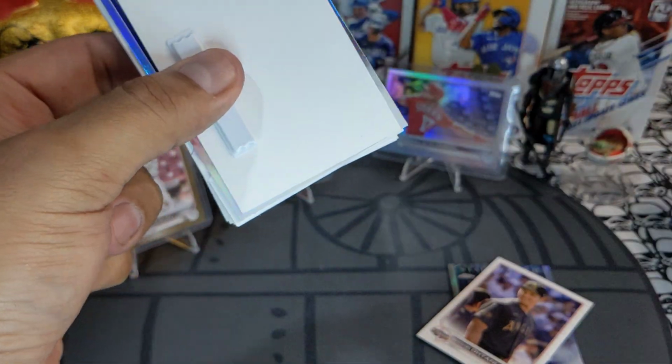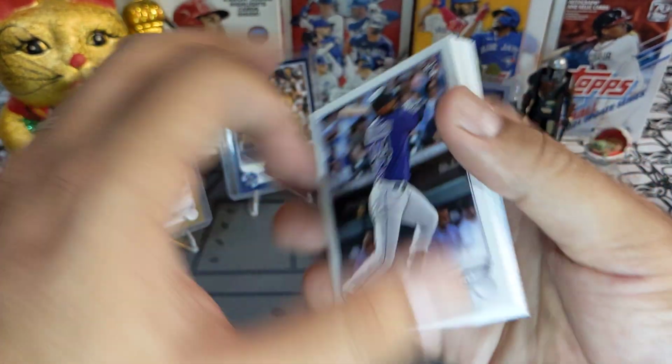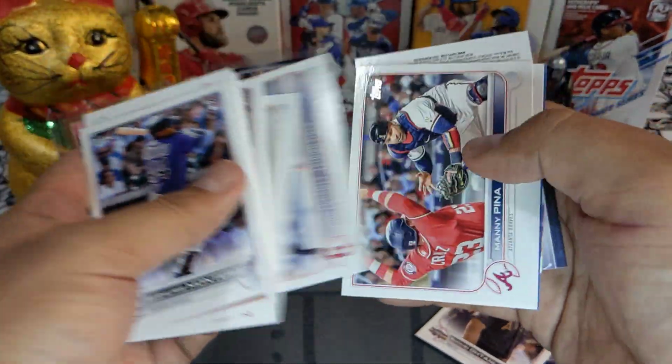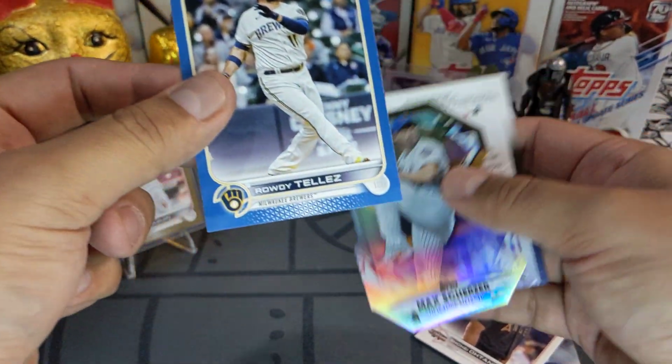Alrighty. So yeah, man. Series 1 super short prints are going to be crazy. I think it's going to be wild. And if you guys know me well, I am the short print king, man. I love short prints.